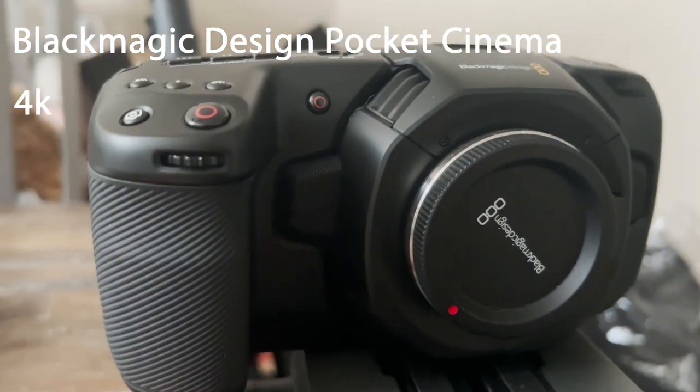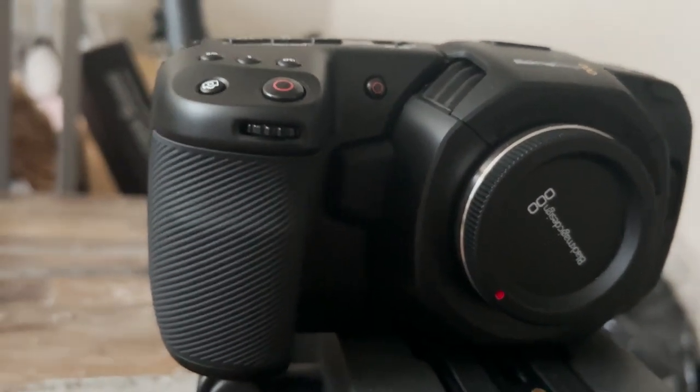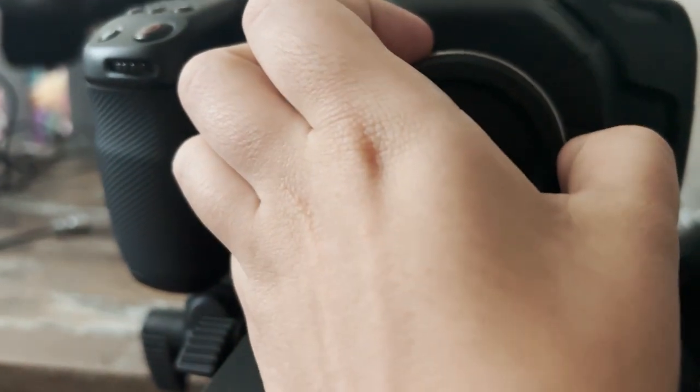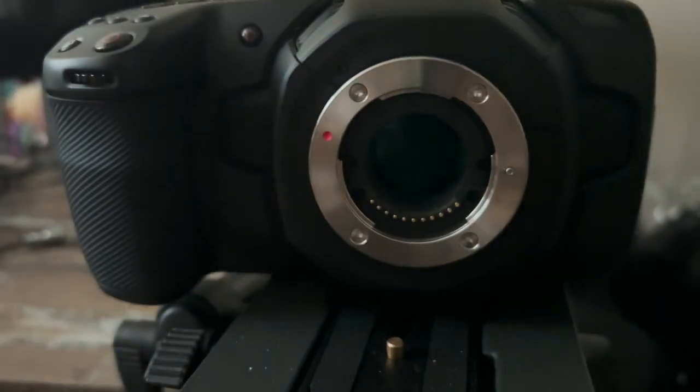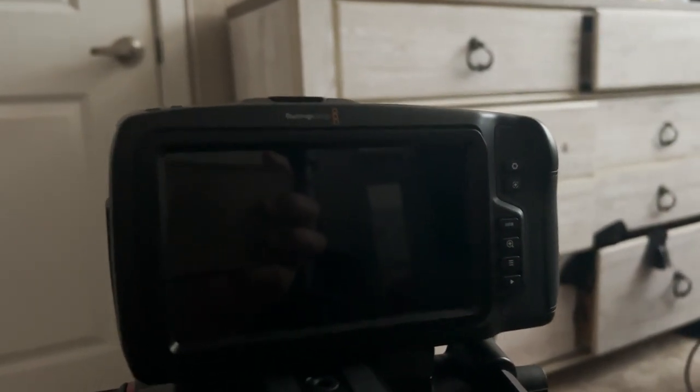So, next we have the Blackmagic Design Pocket Cinema Camera 4K. I'm going to take this off so you see where you will be placing your lenses. This is how it looks. I will show you another video right now of how the camera looks turned on. But right now, I just want to show you so you have a better idea of how the camera looks.